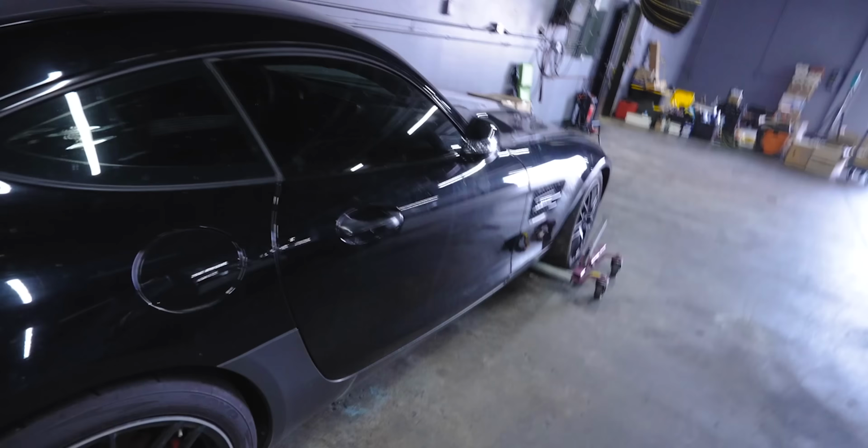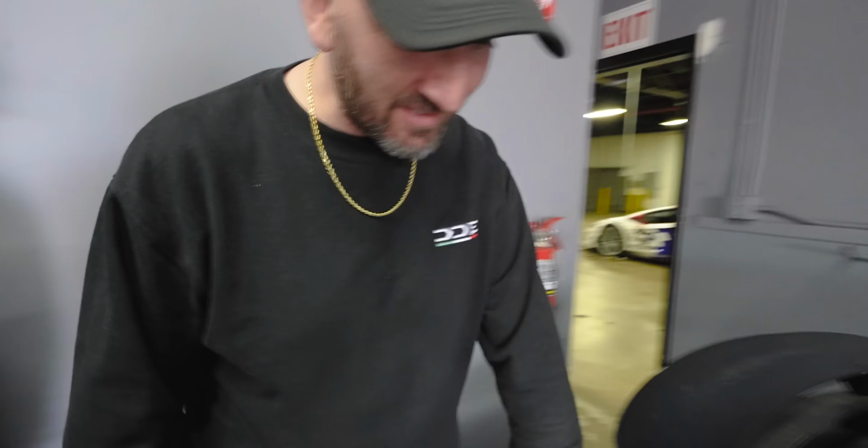What is this? AMG GT. Blown engine. Perfect. Blown taillights. Dude, look at the taillights. What the hell happened? It sat in the California sun for 3 years with no cover on it.